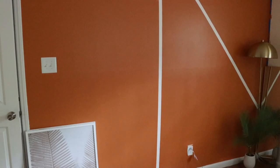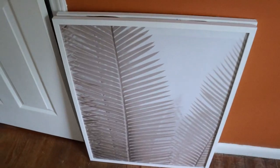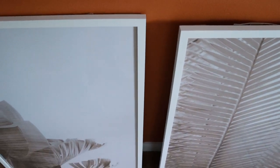And so every day when I walk into my office now, I am so geeked. Like, I'm so hyped. I'm so inspired every time I come in here. So let me show y'all. This is the wall. Terra Spice is the color, if you like this color. I am obsessed. I ended up getting these paintings from Target, if you're interested. They were about $80. I'll link them below if I can find them on the website.